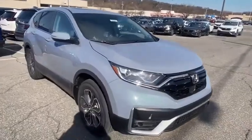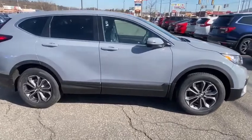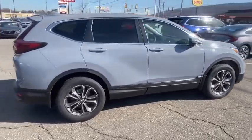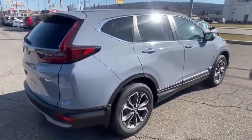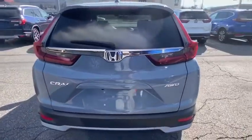We are pleased to show you the 2020 Honda CR-V. CR-V, a top recommended vehicle because of its car-like driving manners, good value, cool technology, and comfy interior. This vehicle has less than 100 miles.